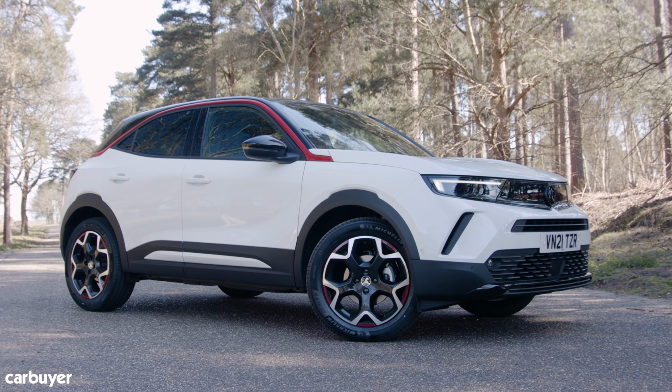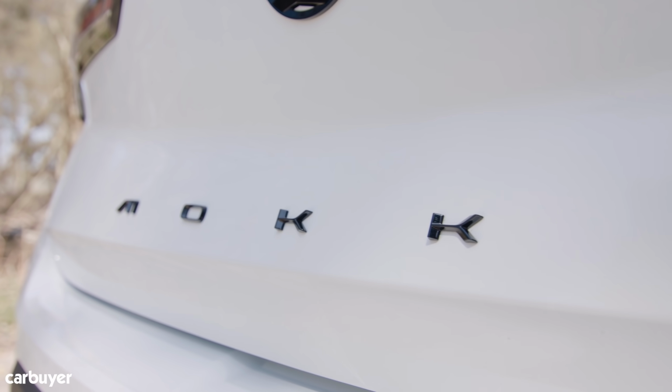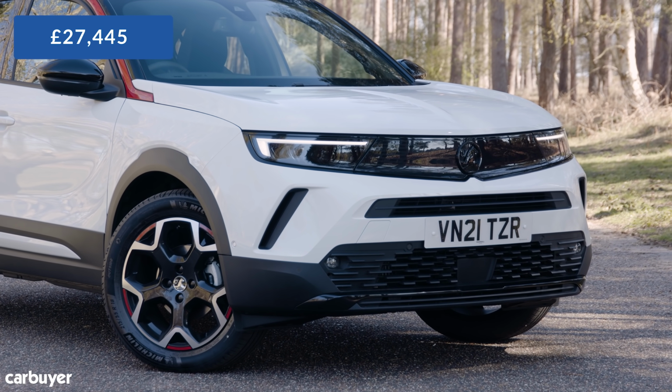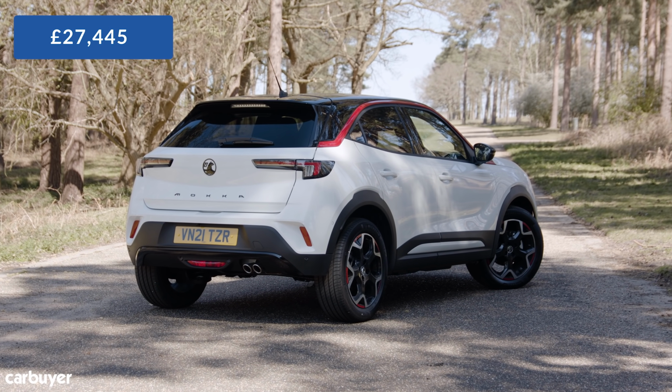You can get yourself an entry-level petrol Mokka for just £20,240, even if the particular one we have here actually costs £27,445, because it has the more powerful 128 brake horsepower engine and an 8-speed automatic gearbox.